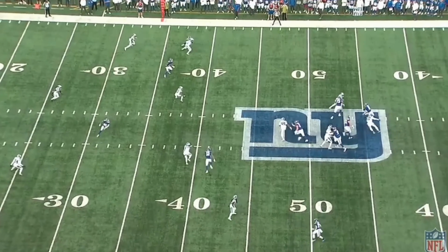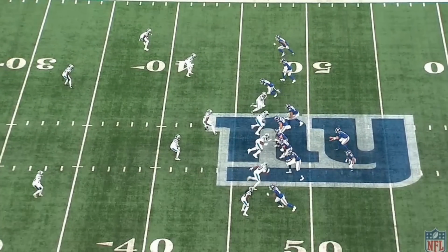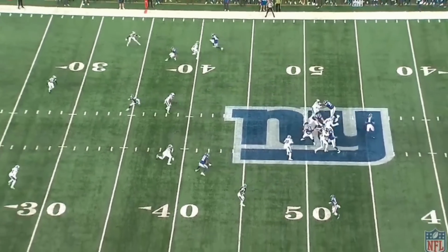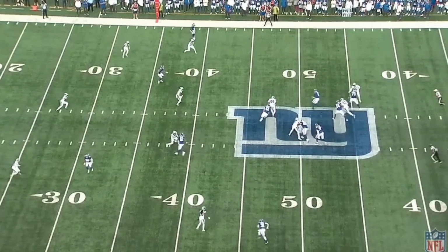I have to give so much credit to Daniel Jones, because as a rookie, Daniel Jones was not making plays like this in the pocket. He just wasn't. You got pressure, step to the side, stepping forward, keeping his eyes downfield is what we love to see. Still looking down the field.